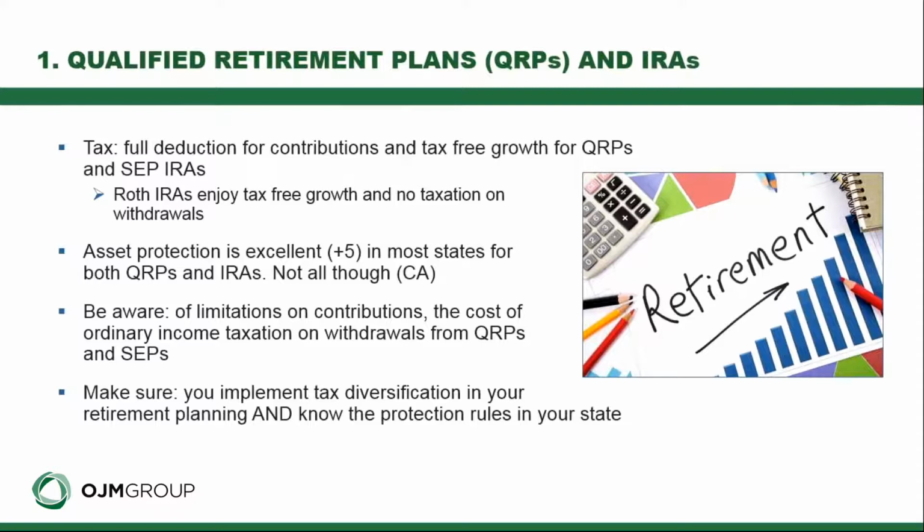California is an example. I know, I'm a member of the bar there. I've been for 22, 23 years. And we have many clients there. Obviously, it's the most populous state in the country. And in California, the statute does not protect IRAs as well as qualified plans. And a lot of physicians don't know this. They may be still concerned about liability, but they're rolling their qualified plan into a rollover IRA, which they may not want to do if they realize the protection rules.